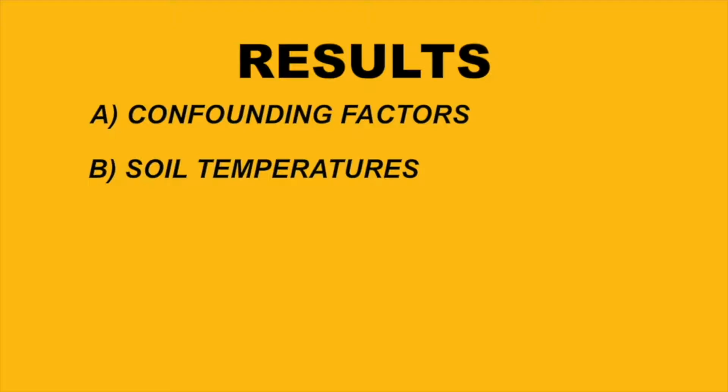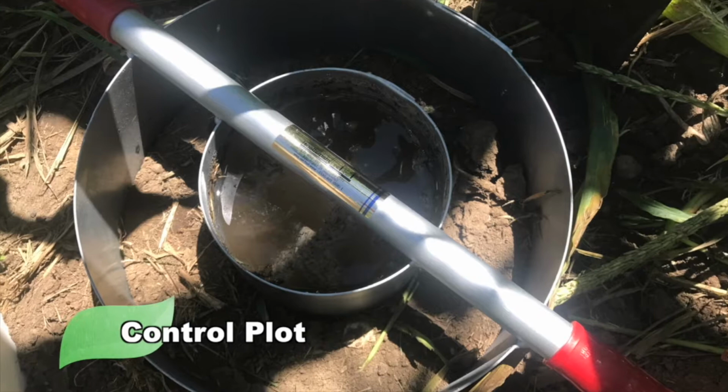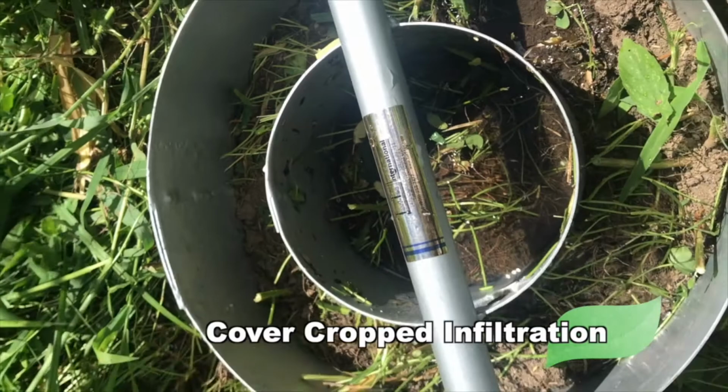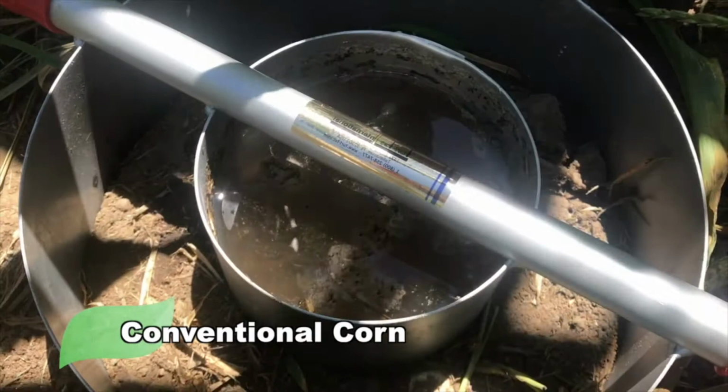Using a standard ring infiltrometer, significant increases in the average infiltration rate times were noted between the soil in the conventional sweet corn compared to the perennial living mulch field. The infiltration rate for the perennial living mulch system averaged 3.3 minutes per acre inch compared to 17 minutes per acre inch on the conventional field.